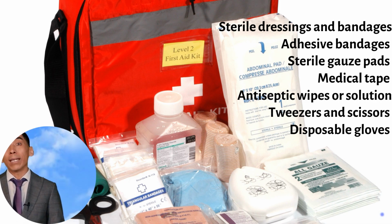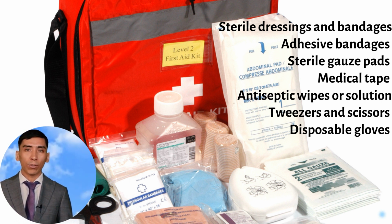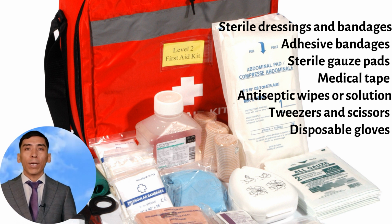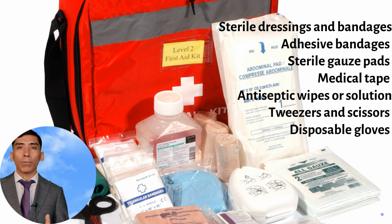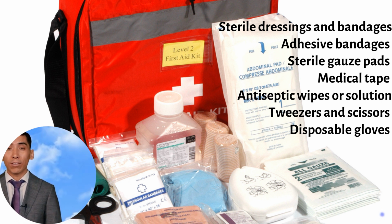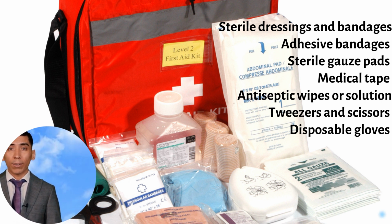The foundation of any effective first aid response lies in having the right basic supplies. In your toolkit, you must include sterile dressings and bandages to staunch bleeding, adhesive bandages for minor cuts and abrasions, sterile gauze pads for wound coverage, medical tape to secure dressings in place, antiseptic wipes or solution for cleaning wounds, tweezers and scissors for precision in handling injuries, disposable gloves to protect both the patient and the caregiver.